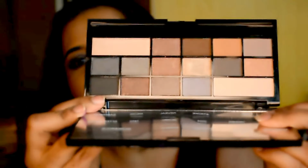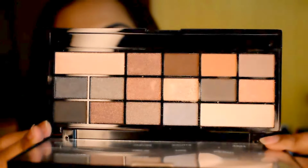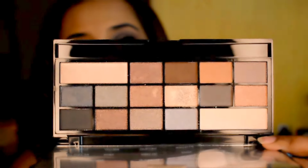The next one in the same range from I Heart Makeup, this one is called Naked Underneath. And once again, the faux fur packaging, very beautiful with the diamond heart in the center. So gorgeous. Love the packaging, absolutely love it. And inside, my God, this palette is gorgeous. Absolutely gorgeous. I love each and every shade in this palette. It's absolutely stunning. I love colors like these, the grays and the browns and the light grays and the deep grays and all the grays in the world.